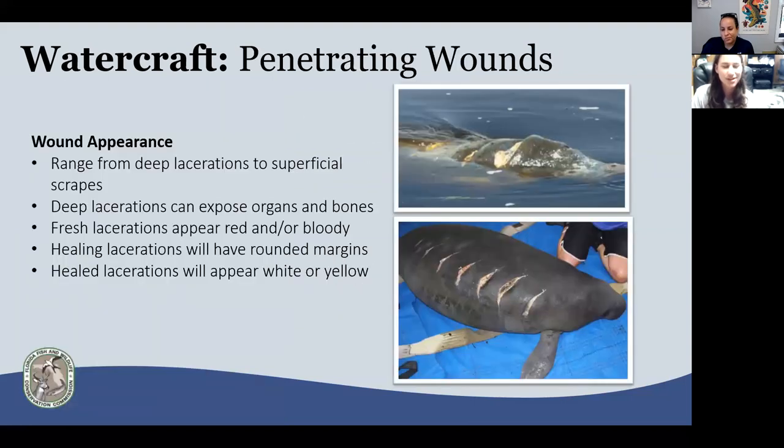With the cut trauma, obviously there's a lot of different things you're going to see here. There's going to be deep lacerations. There can be very superficial scrapes, and those deep lacerations can unfortunately expose organs or bones. A good way to tell whether or not they are fresh or healed: those fresh cuts are going to appear red or pink. They might be bloody as well. Those healing lacerations are going to have more rounded margins, so you're not going to see as sharp of a cut. And those healed cuts will appear typically white, sometimes yellow as well.